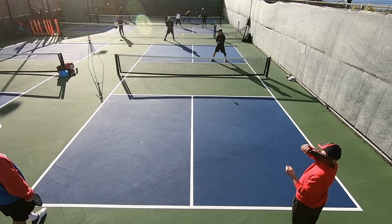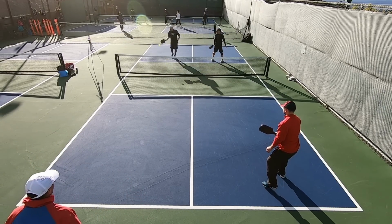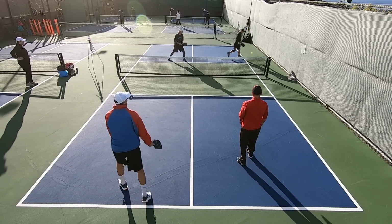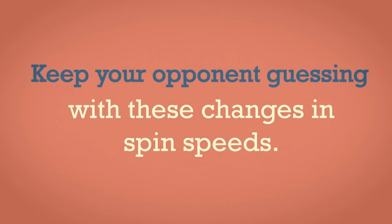Also, by varying the amount of topspin you send from shot to shot, you can further complicate things for your opponent by constantly making them recalibrate and keeping them from getting into a rhythm. You can hit medium spin on one shot, then more heavy spin on the next one, and go back and forth between the two and really give your opponent a headache on always having to account for the changing amount of spin that you're putting on the ball.